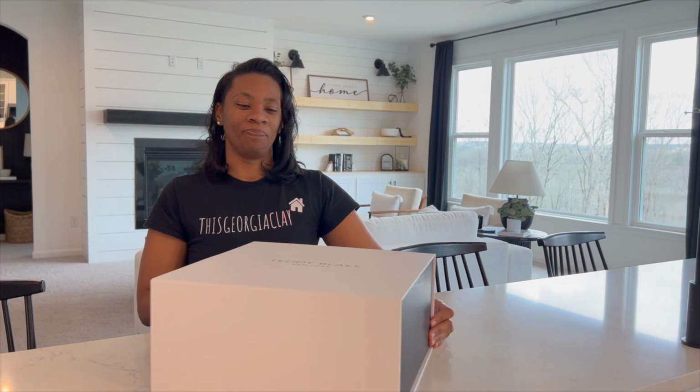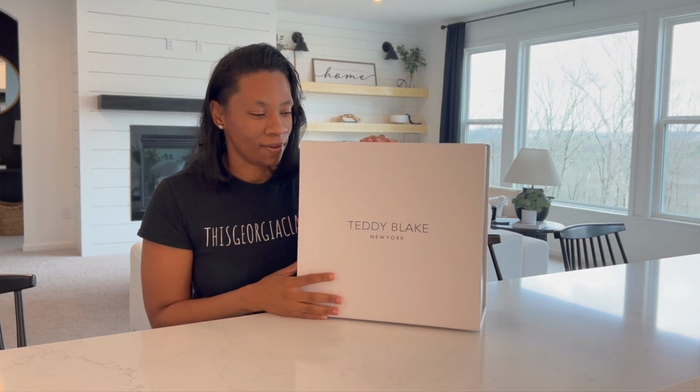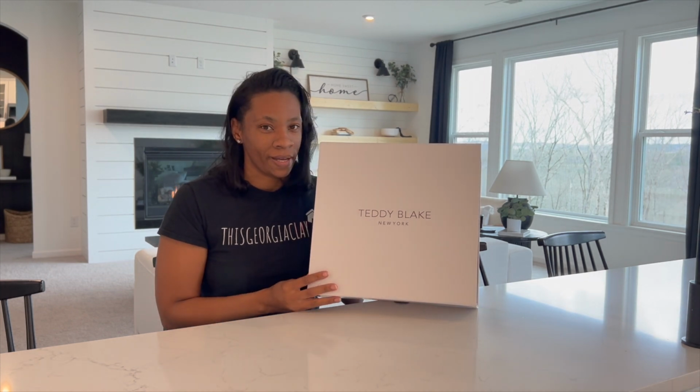So what that means is, of course, we have to go shopping. In order to do that, your girl needs a whole new handbag. Teddy Blake, New York, has been so fortunate to provide us, or me, should I say, because I don't think Matt's going to be using it, with a beautiful new handbag. And so I want to do an unboxing with you guys, so let's get right into it.